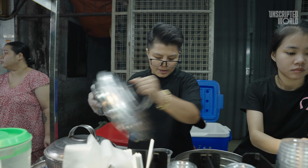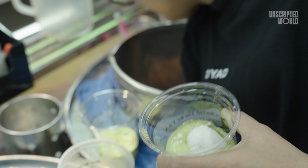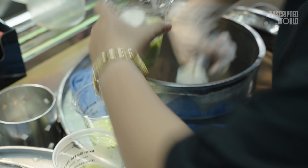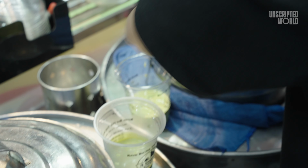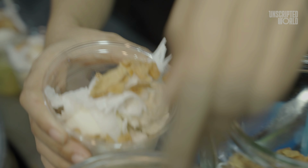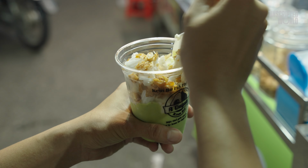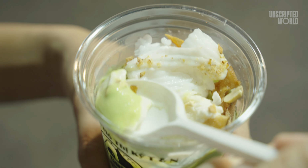Last but not least, a refreshing avocado ice cream will do for dessert. It's a perfect way to cool down after all that savory food. A serving will also come with a bunch of nutty toppings ranging from dried coconut shavings and fresh coconut meat. Hard to believe, but so far, we've spent less than $10.